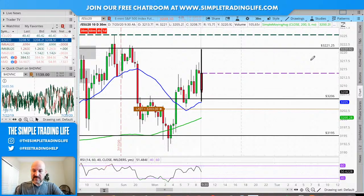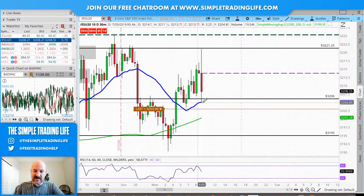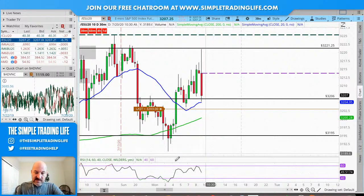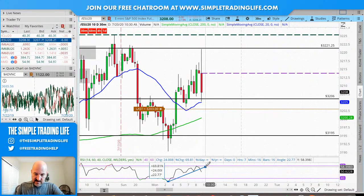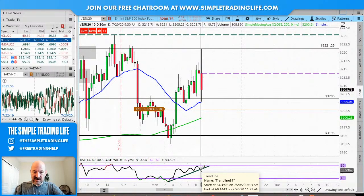Again, price whipped up right here to our resistance level, then it whipped down and went right to the 20. I mean, you can't make this stuff up, right? Right to the 20, then it whipped all the way back up. It even went slightly green for a second, and now it's pushing down again. All right, and if we come down here and look at momentum, let me draw this in for you. Momentum until just a second ago was to the upside, and now it looks like it's trying to break down below.